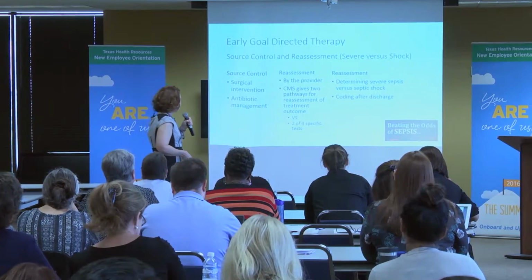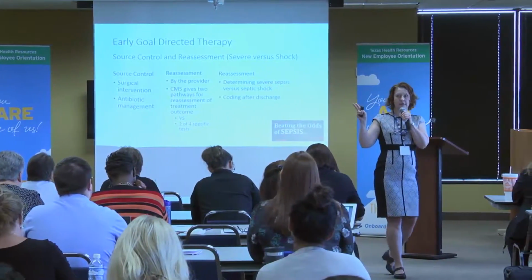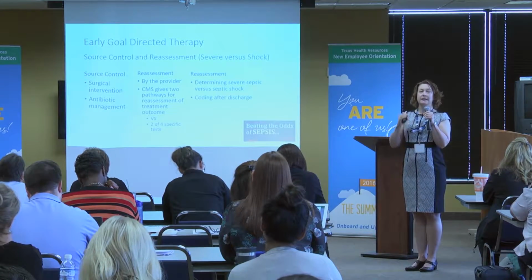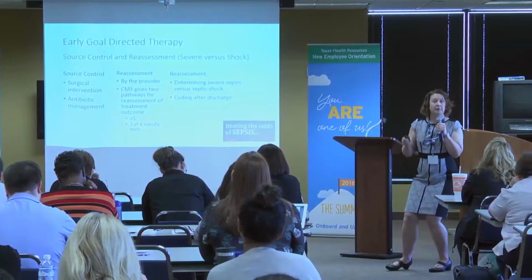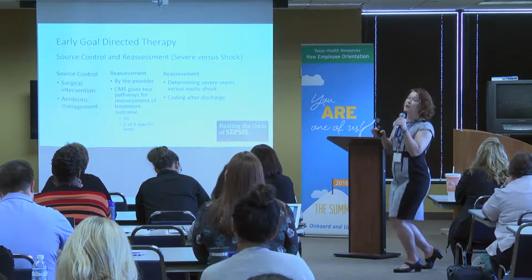Then reassessment. CMS is very prescriptive in their reassessment, and they give you two ways in which to do this. You can either do it by a set of vital signs, and it's not a vital sign, it is this list of vital signs, and it has to be documented by the provider. It can be taken by the nurse, it has to be documented by the provider. So they're not really expecting the physician to do a blood pressure, but they are expecting the physician to document the blood pressure.